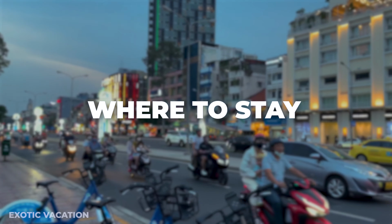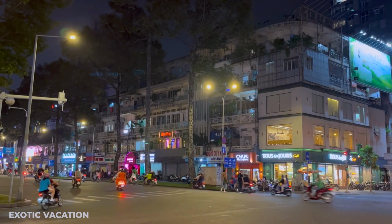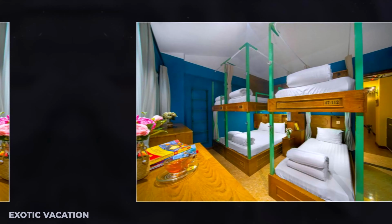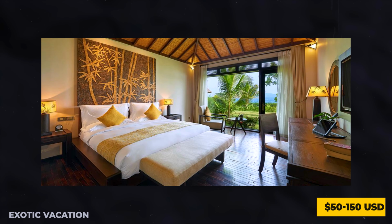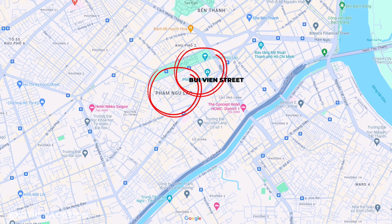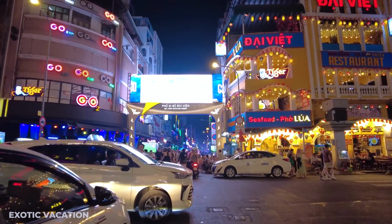Where to stay? Immerse yourself in the vibrant energy of District 1, the city's pulsating heart. Here, you'll find accommodation ranging from charming hostels at about 10 to 20 USD per night to luxurious hotels averaging 50 to 150 USD. Areas like Pham Ngu Lao and Bui Vien Street are perfect for young travelers seeking lively nightlife and a central location.